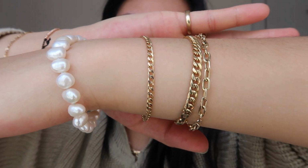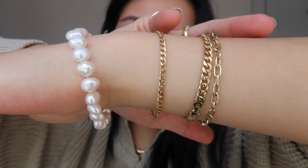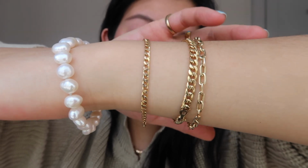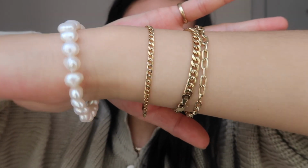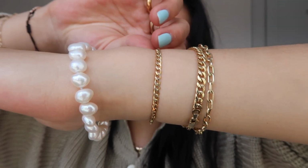So it is a super classic type of chain. I feel like Mejuri makes one like this and it's around $200. So if you're gonna start your solid gold bracelet stack, I'd say start off with something like this. Just make sure it fits your wrist nicely so it's comfortable. And honestly, if I was just wearing this, even with all my bracelets, I forget that they're there because they fit my wrist properly and they're not dangling and catching onto things.